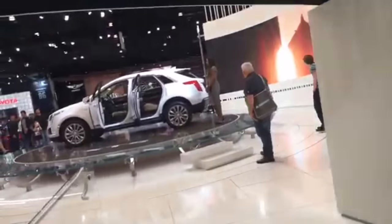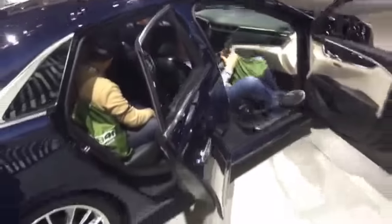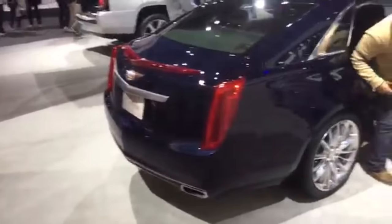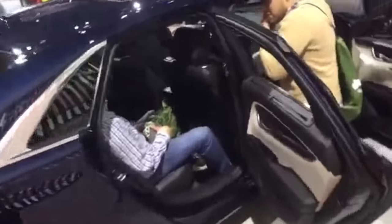The CT6 has some impressive technology, but ultimately it's going to be the XTS and the XT5 that are the volume sellers, because most people are going to want that crossover ability, that higher ground clearance, and that all-wheel drive. So the CT6 will sell to these limo luxury Uber companies, just like the XTS does. The XTS is probably the better option. It's obviously not going to get as much technology as the CT6, especially in that back seat, but I really think I'd be better off going for an XTS instead of a CT6.